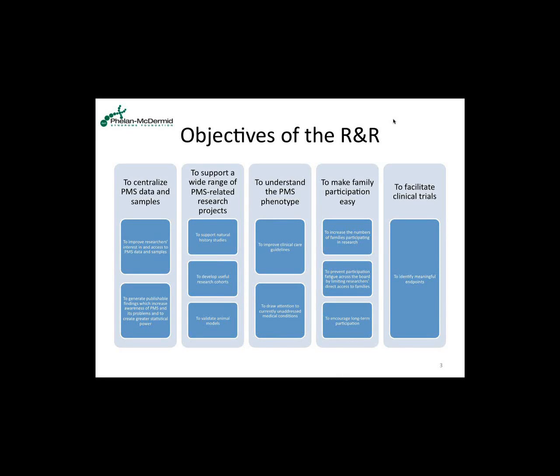This next slide just points out some of what we wanted to accomplish. We met in January of 2010 and established a scientific strategic plan, and at that time determined our goals for the research committee for Phelan-McDermid Syndrome Foundation. And over and over again, what we wanted to accomplish seemed to be reached with the establishment of a registry and repository. We believe that centralizing will increase researchers' interest and increase the presence of Phelan-McDermid syndrome in scientific publications.